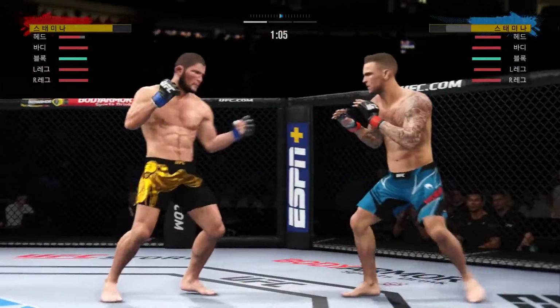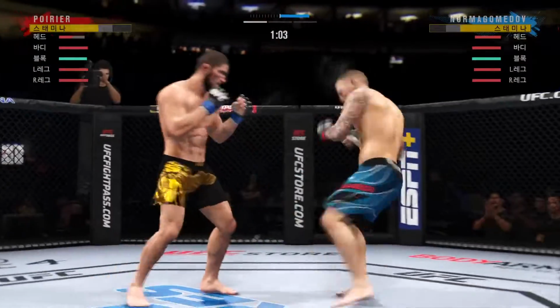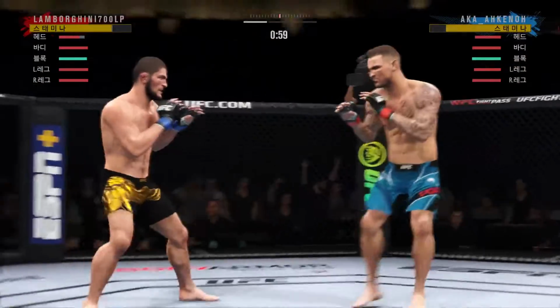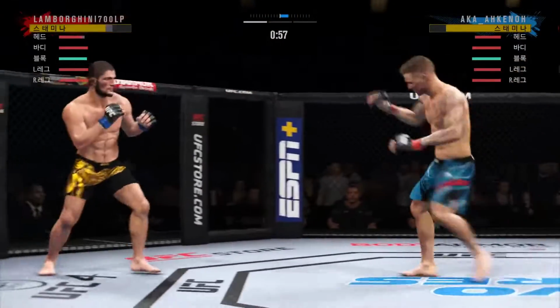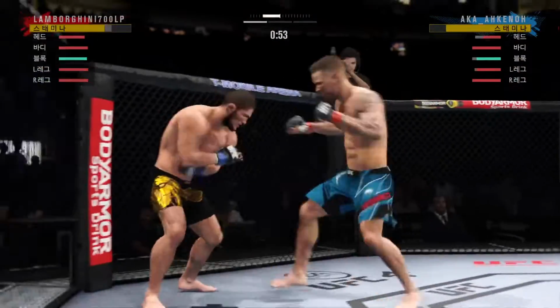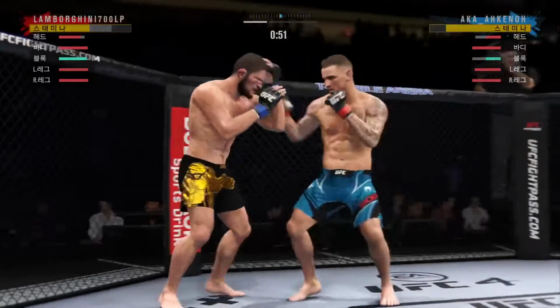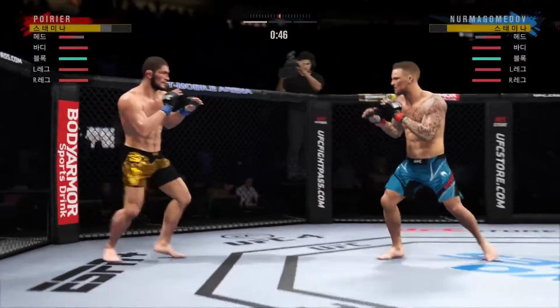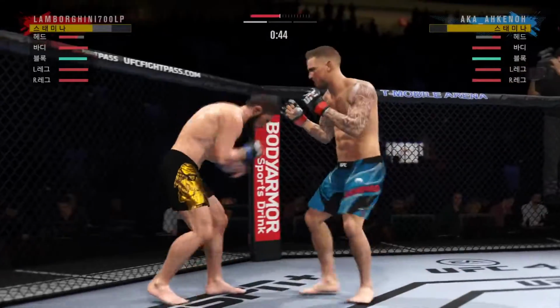Oh, and he lands a punch there. Good connection by him on that. Great connect, so fast, so accurate. And watch the ability to land from anywhere. Swing and a miss by Nurmagomedov. Powerful leg kick lands. Back and forth we go here. 45 seconds remain in the round.